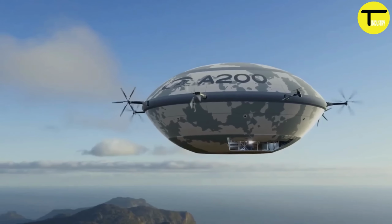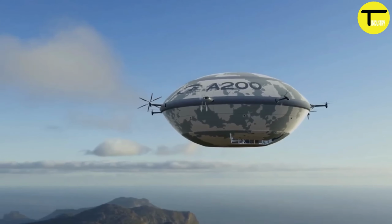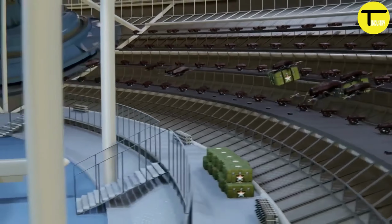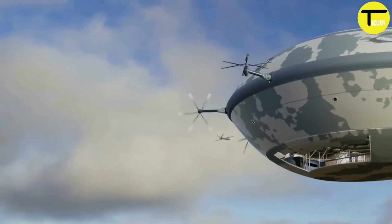Whether used as a temporary naval base, an emergency landing strip, or a mobile operations hub, the A200 delivers flexibility, speed, and strength in one smart design. It doesn't just float, it transforms open water into a ready-for-action base of operations.